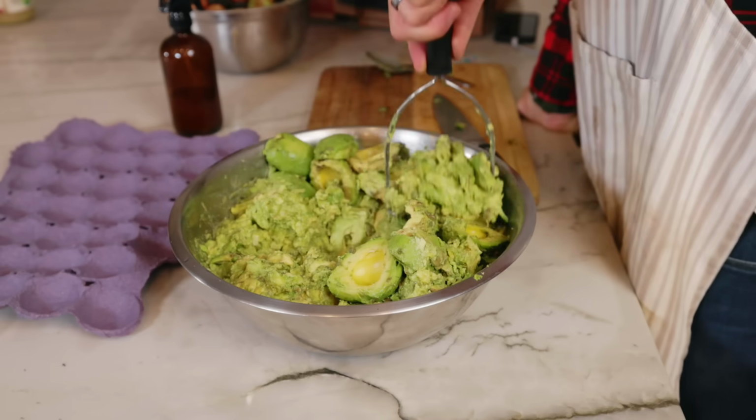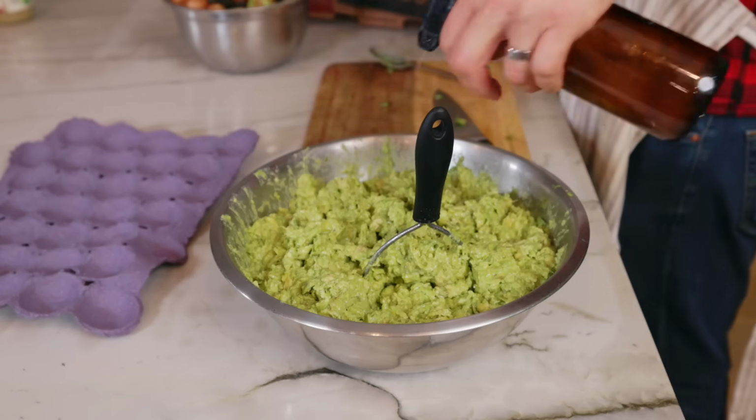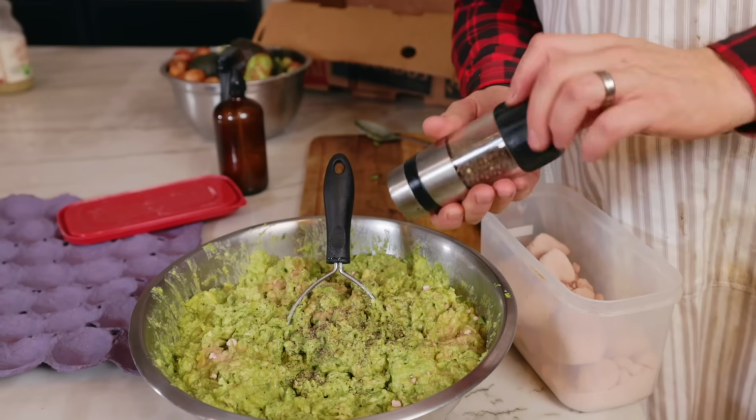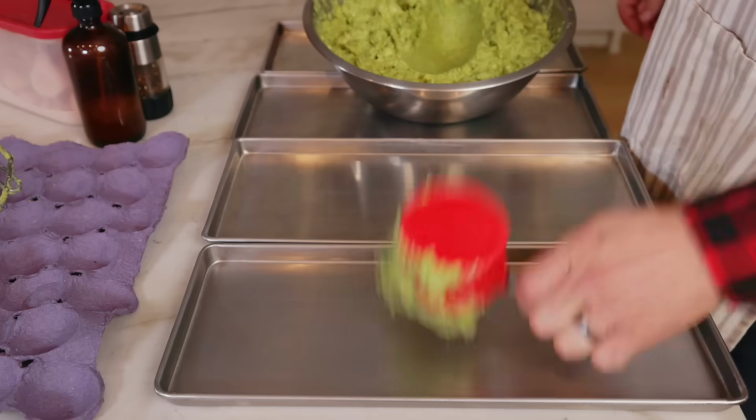And later on we can add in red onions if we want to. I can rehydrate freeze-dried onions separately, or I can use some of the red onions that we have still in storage. So what we put into this was a lot of lime juice and then salt and pepper, and that was it.